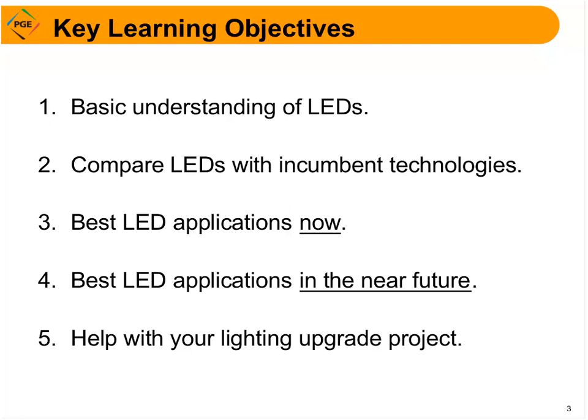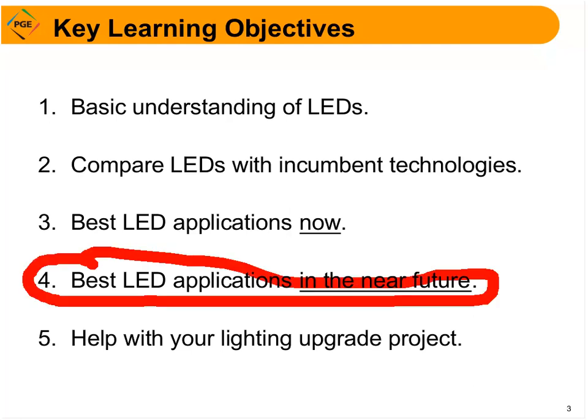So this webinar is not going to go in depth on how LEDs work. We have a half-day seminar that does that, but I will go over some basics. Throughout the presentation, I'll talk about familiar current lighting technologies and what the LED alternatives are. The focus is going to be on retrofit, but new construction applies also. Some LED applications make sense right now, while some are going to need to mature or become less expensive. At the end, I'll go over how you can get help with your lighting upgrade project.